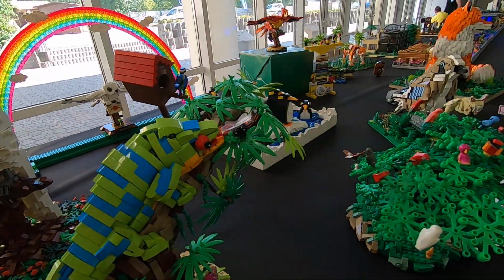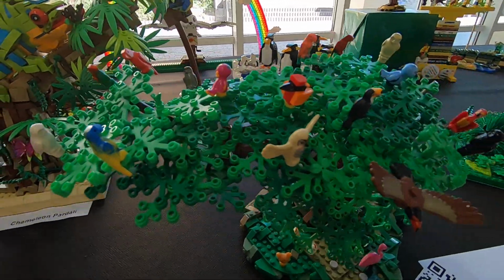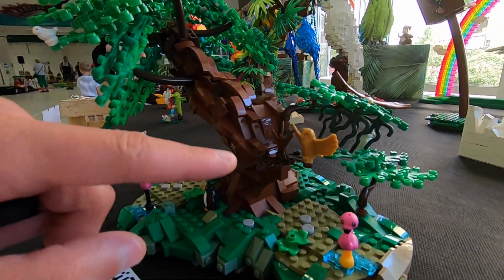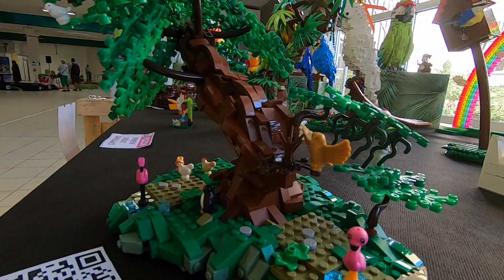And going further, there is a tree with lots of small birds. It's like a bonsai tree, the similar style. I like that it has a very high angle and it's still holding, it's still solid.